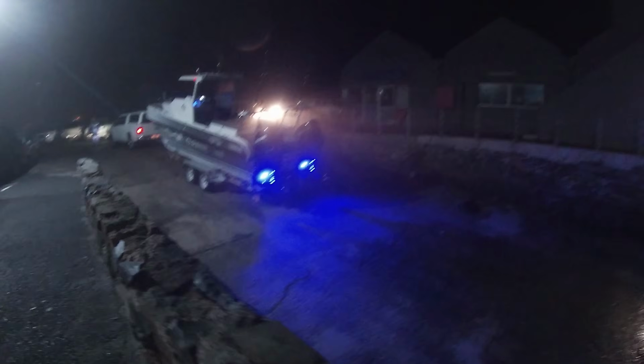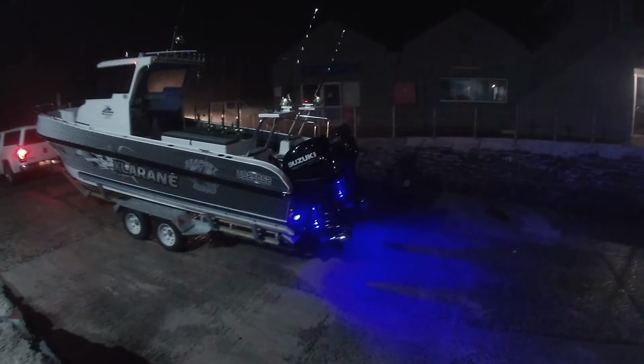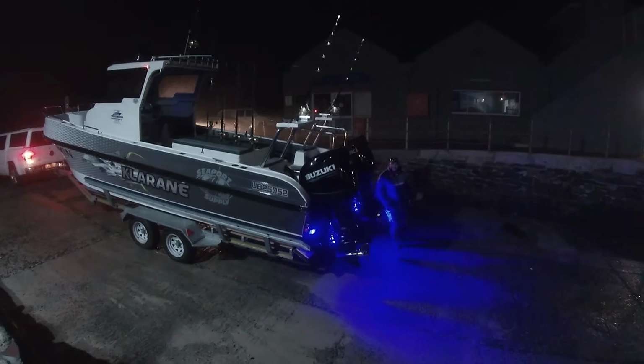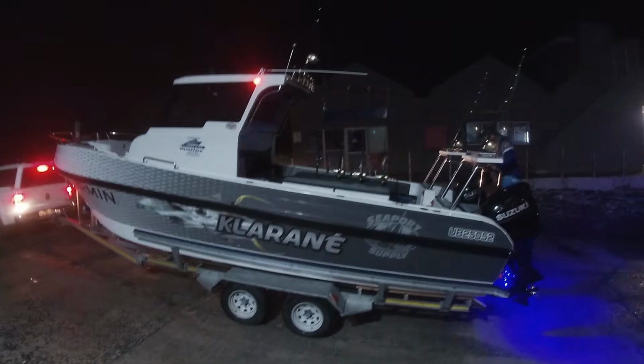Here comes Clarana. Look at those beautiful lights here at the back. Clarana is about to put in, our boat that we're fishing with, 140 Suzukis at the back. An absolutely stunning boat. Hey, there's the skipper of the Carry Cat. Look at that, beautiful.